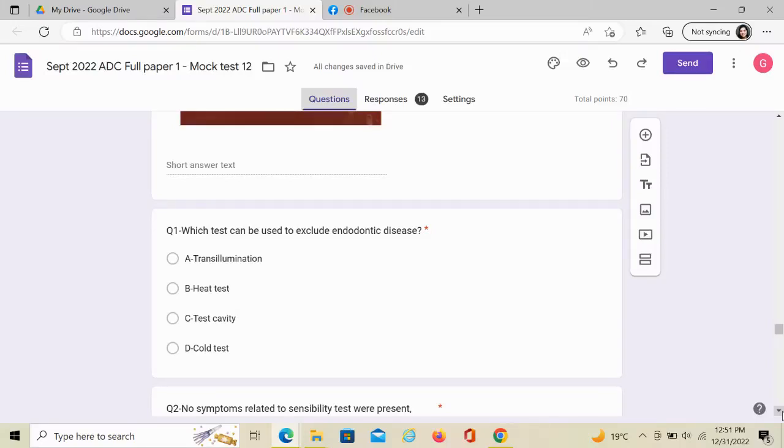Very smart question. Basically, this question is saying which test you should do to eliminate that the problem is associated with the pulp of the tooth. See, the patient is saying there is discomfort on biting. Now, when you say there is discomfort on biting, it can be due to wedging of the food between the two teeth. It can be a gingival issue. You understand? It doesn't necessarily have to be because of the tooth.